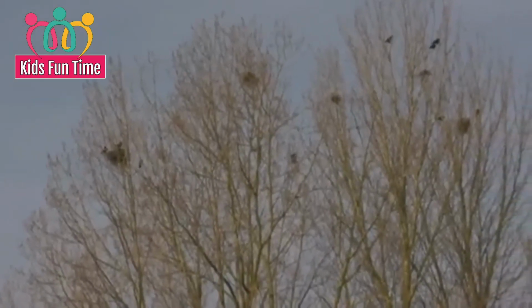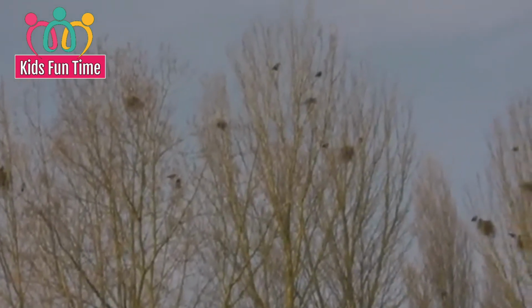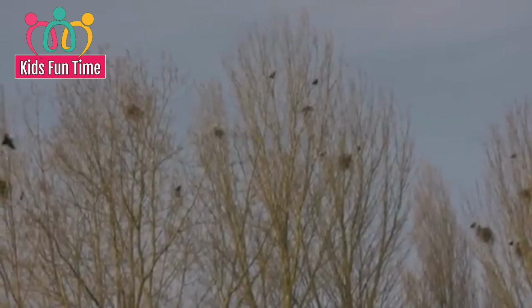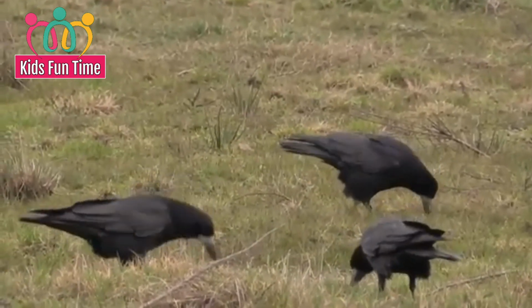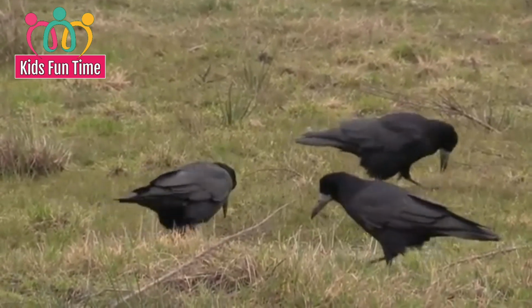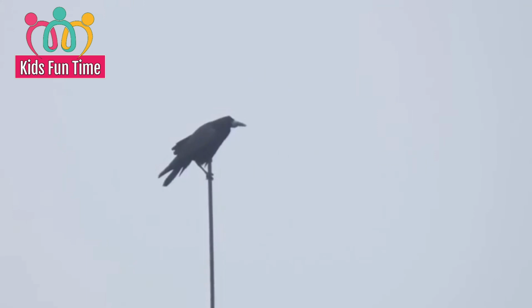Rooks nest socially, with tens and sometimes hundreds of nests being within the same patch of trees. This is known as a rookery. They are most often seen in flocks rather than alone or as a pair, but as with everything in animal behaviour, there are always exceptions to the rules. Here is one of the rook's most common calls.